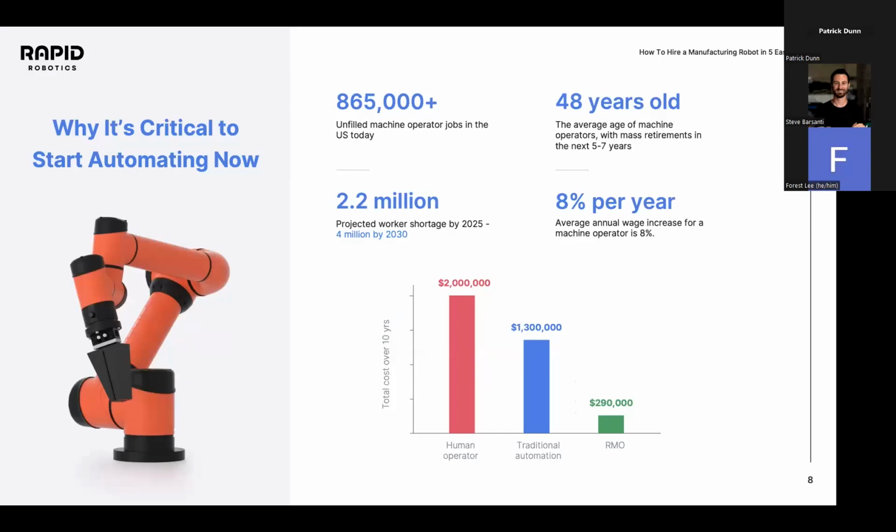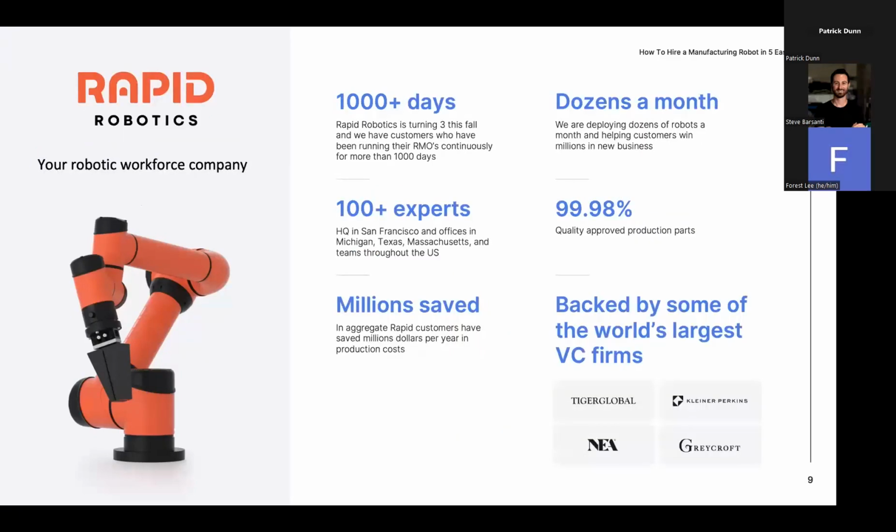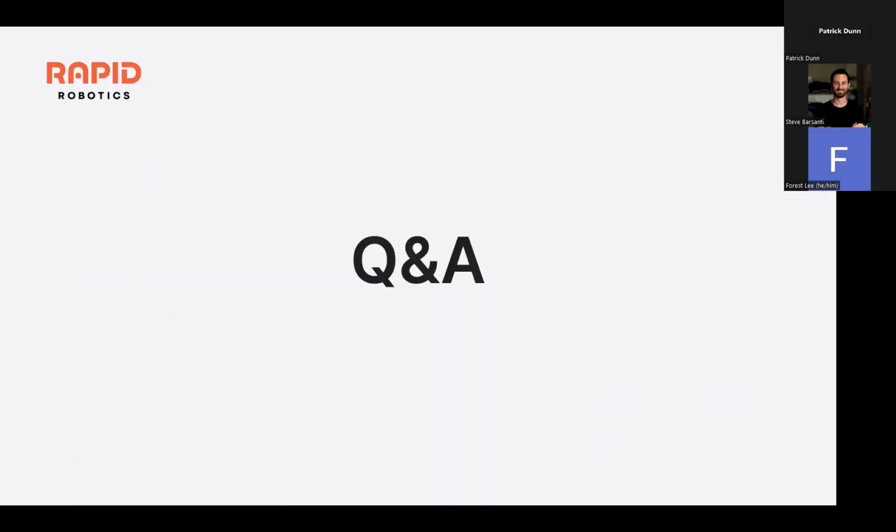Yeah, we did have a couple questions that came in. So I'm going to paraphrase here a little bit. Can you talk a little bit about how all this makes robotics more accessible? We've tried cobots before and ran into a ton of complexity.